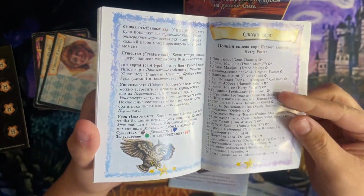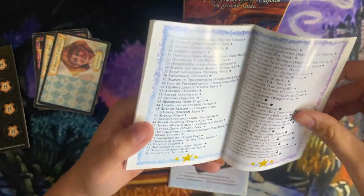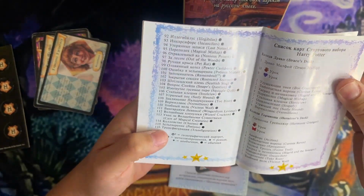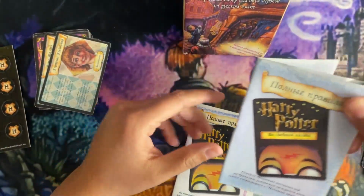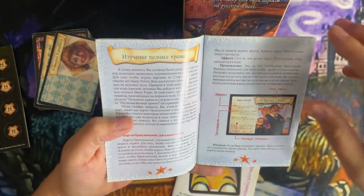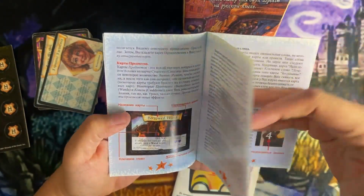You can see the checklist here, or which cards come in this set, because as you know, this is all for a base set in particular, so all 116. And then in here, again, the quality is amazing. It's that glossy finish type paper that we see in the other ones. I mean, so yeah, I don't know.